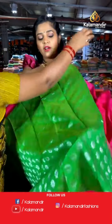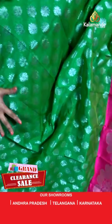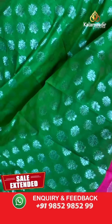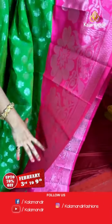The thing about sequo sarees is it's going to be very stiff in the beginning, same like cotton sarees only, but eventually it will become very soft and easily manageable. Here is the next saree, which is green in color with a pattern change on the entire body. As you can see, there are lovely floral butties in silver zari threads. Then comes the broad border for this saree, which has lovely bigger floral patterns all over it.